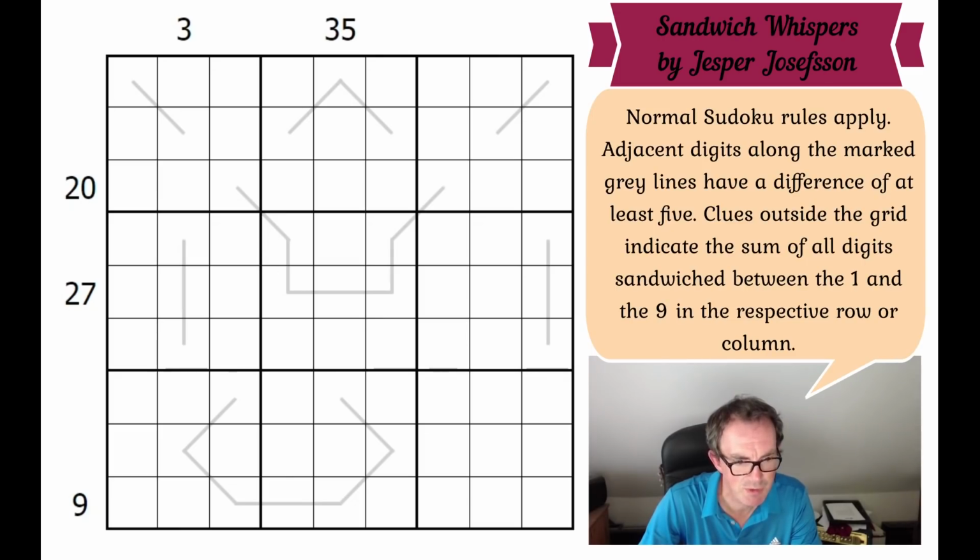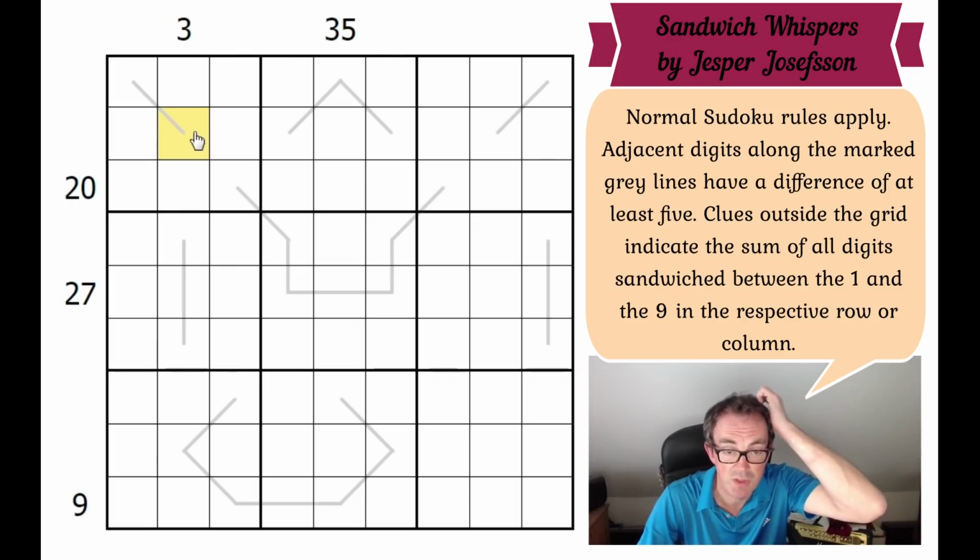Actually, let me just get them on the screen here. We've got normal Sudoku rules. We've got the Helga Hufflepuff rule, this German whispers rule, which means adjacent digits along the marked grey lines have to have a difference of at least 5. And then we've got sandwich clues outside the grid.